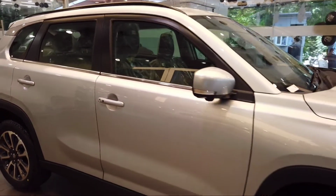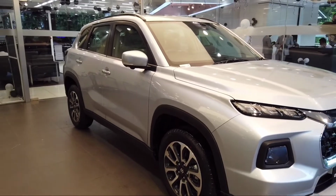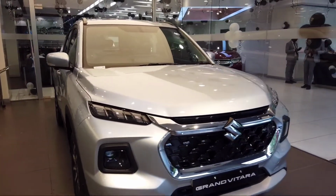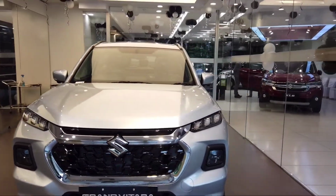Now coming to pricing, the base variant starts at Rs 10.45 lakhs and goes all the way up to Rs 19.65 lakhs for the top of the line Alpha Plus strong hybrid dual tone variant. Do note that all the mentioned prices are ex-showroom only.